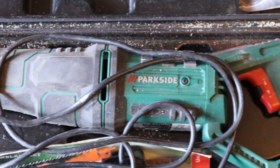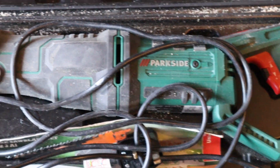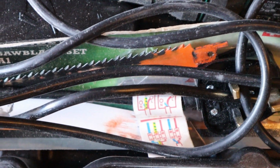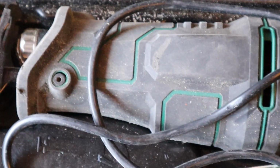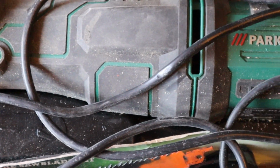This next one is a sabre saw. You can twist the handle 90 degrees, and you know the sort of thing. You've seen the blades. You cut through tree branches, wood, metal cutting blades. Pretty handy thing to have.